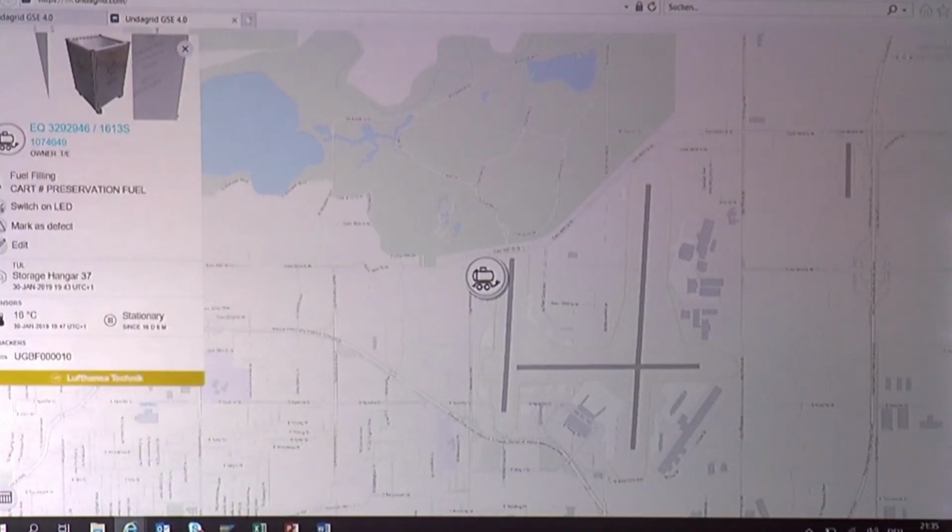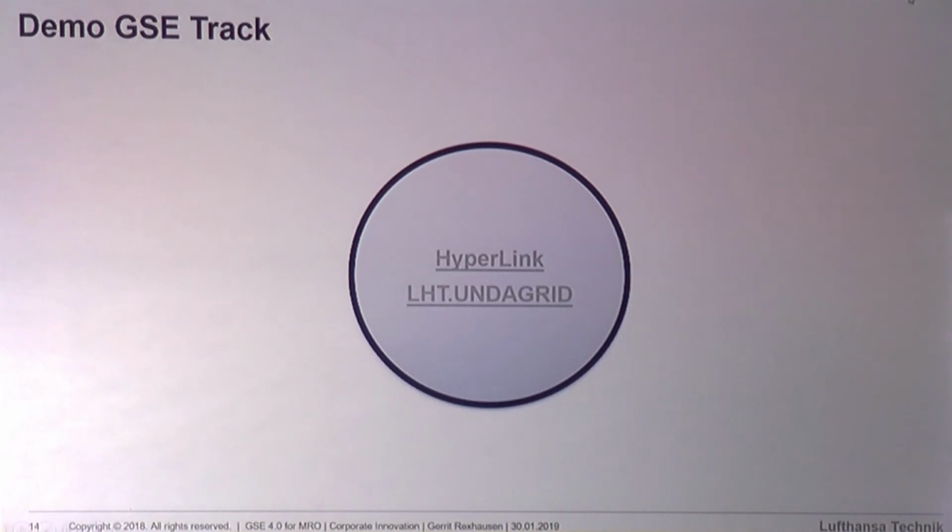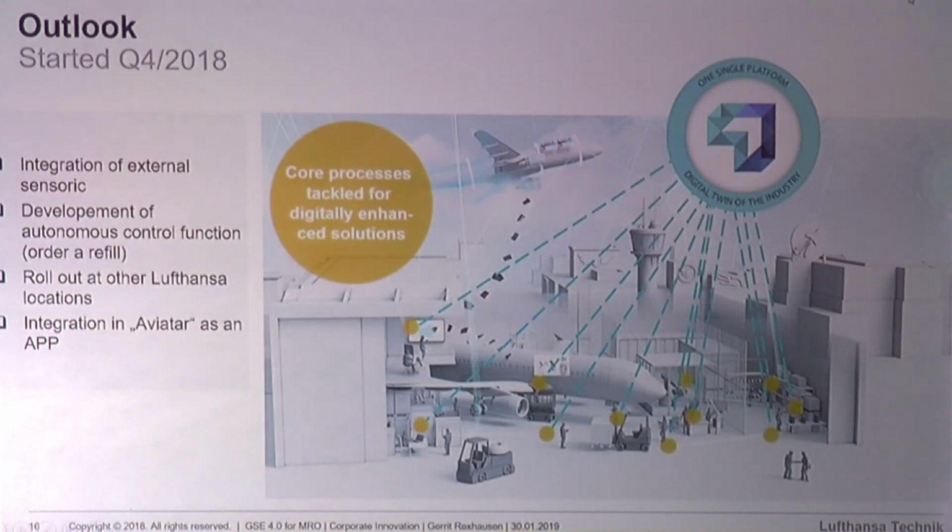And as mentioned, our next goal is that we want to have this 4.0 event, that the GSE can order the service by themselves. So I will shift again to the presentation. So that is our outlook for this year, started in December, and it's part of our last project phase, finalizing by summer 2019 the integration of external sensoric, as mentioned.